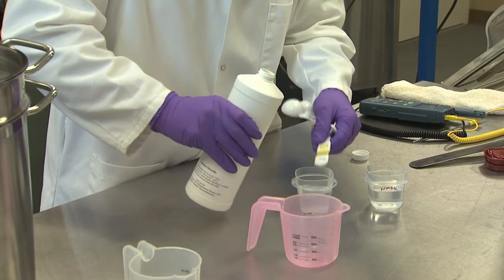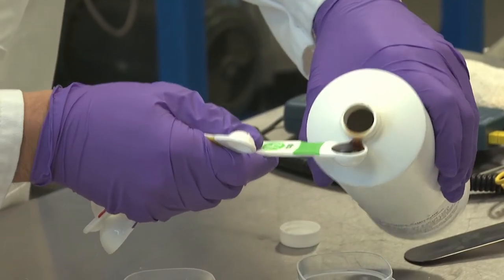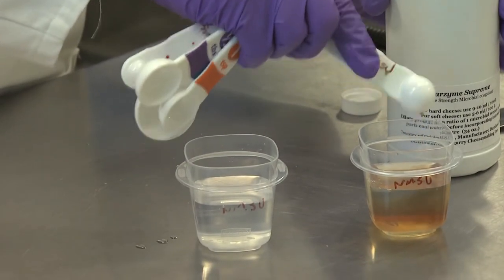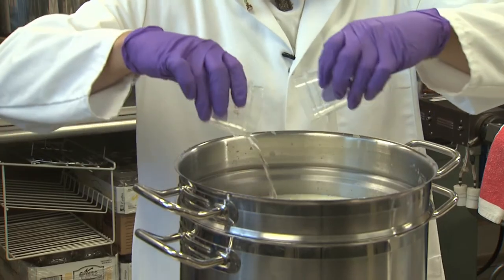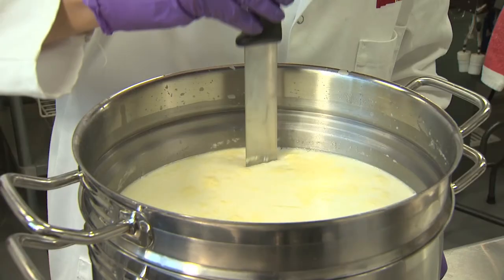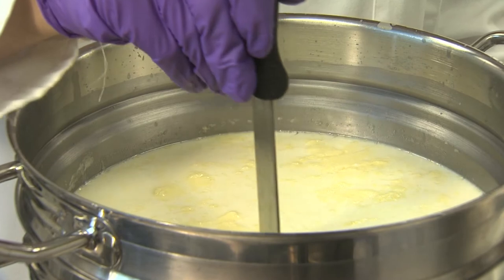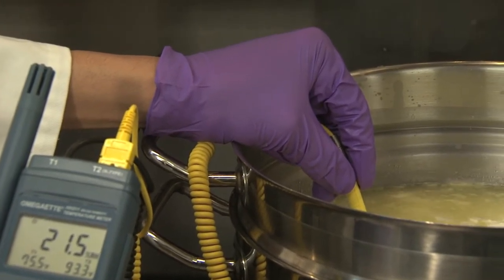Rennet and calcium chloride are mixed with water and then added to the milk. Calcium chloride gives a firmer texture to the curd. Rennet is an enzyme that separates the protein to help thicken the milk mixture. After the mixture is stirred, it must rest in order for it to curdle. The curds are gently cut into cubes. Then it's heated one last time.